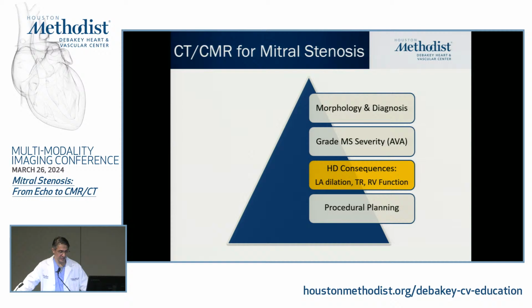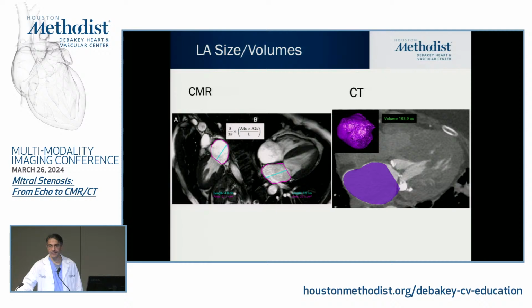So what about hemodynamic consequences? This is a tough one for me to be competitive with echo. Yes, I can do an amazing job with telling you exact left atrial volumes, either by CMR or CT. We can report these out. How it may change your management, I'm not exactly sure. But this is one thing that definitely is a consequence of the elevated diastolic pressures, that your LA will enlarge to try to decrease LAP.